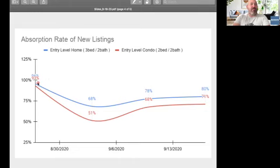This absorption rate when we first started tracking was really high. Now these numbers are what I call a very brisk seller's market. They're not insane and crazy, but they're very, very solidly in favor of the seller.